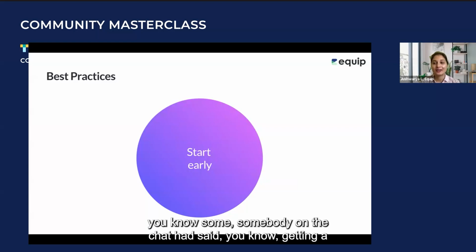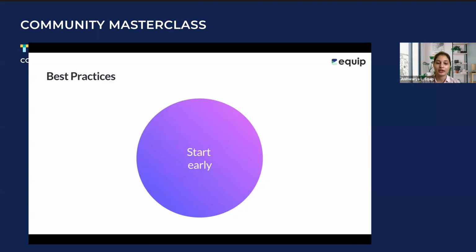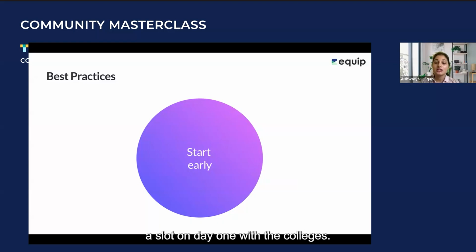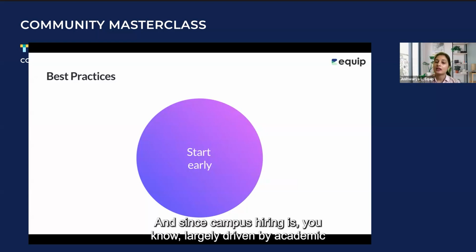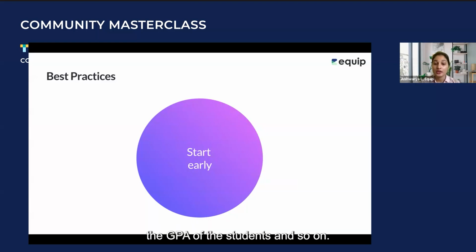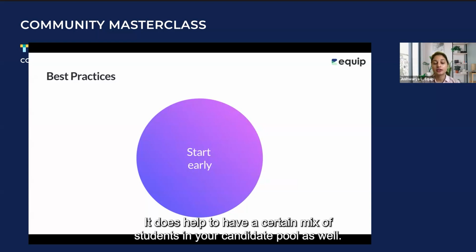Somebody on the chat had said, getting a slot on day one is also difficult. So make sure if you've done all your prep early, you can also fix and finalize a slot on day one with the colleges. And since campus hiring is largely driven by academic performance as well, because you might be looking at the GPA of the students and so on, it does help to have a certain mix of students in your candidate pool as well.